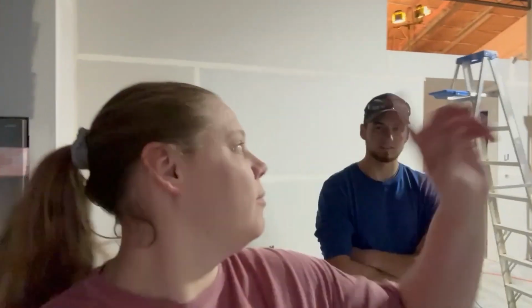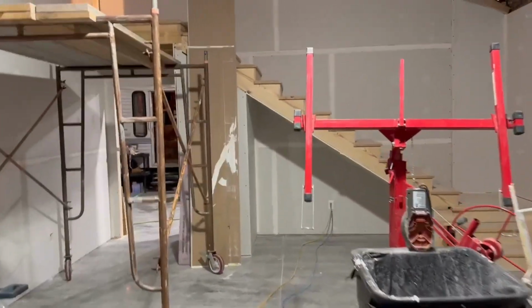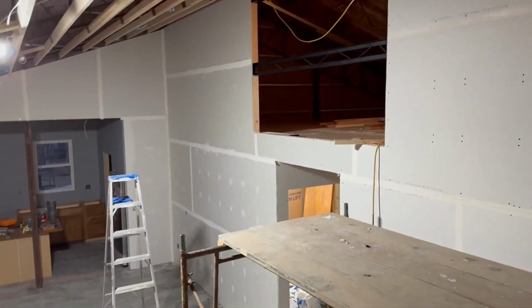Well, I was going to go show them the upstairs area. All right. So that looks more complete. They did everything everywhere today. So, come up the stairs. You can kind of take a look over everything.